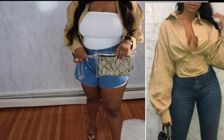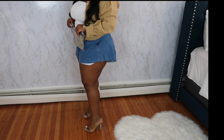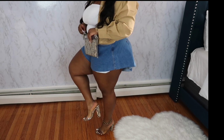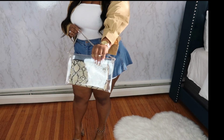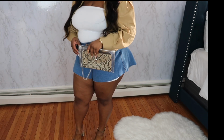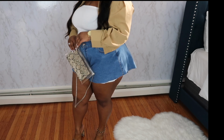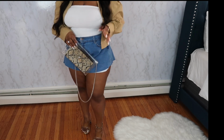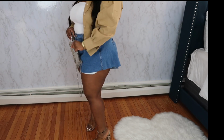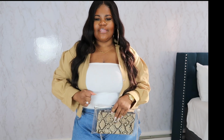But for this one, I paired it with these snake print heels that I love so much right here, and I paired it with this bag as well. I probably would put the straps in and bring this bag as like a clutch, or let the straps hang or something like that. But I really love this fit. Really cute, really nice. This is also my second favorite. I feel like the ones where the shirt can't fit are my favorite, which is weird, but I made it work. I really like these.